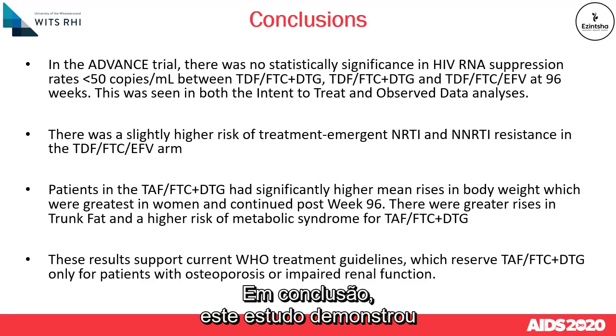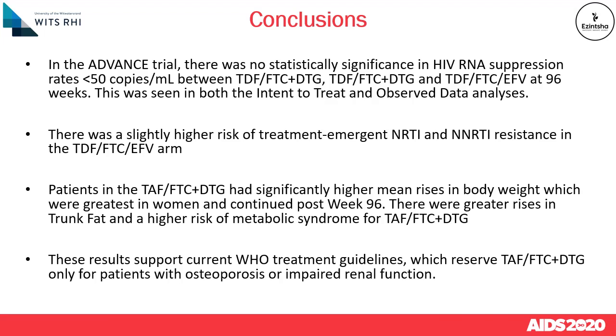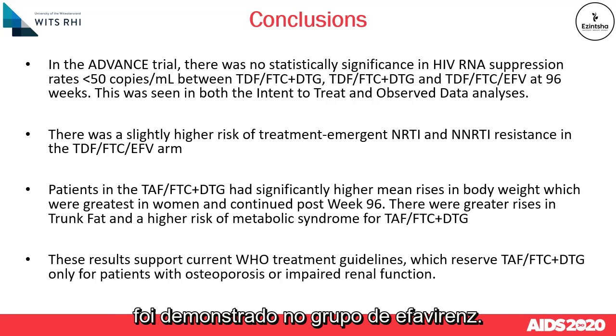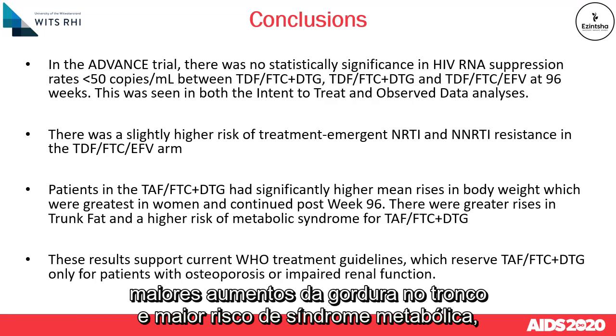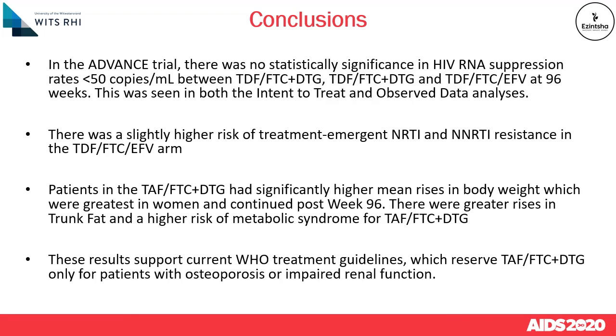In conclusion, this trial demonstrated similar HIV viral suppression rates across all three arms. A slightly higher risk of treatment-emergent NRTI and NNRTI resistance was demonstrated in the efavirenz arm. Participants in the TEF arm had significantly higher mean rises in body weight, greater rises in trunk fat, and a higher risk of metabolic syndrome. And this was more for women than men.